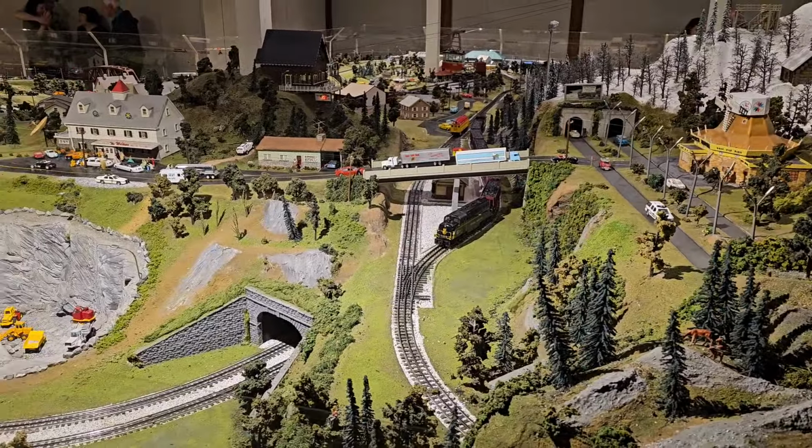Folks, let me move and see if I can trigger the revving of the muscle cars, because it's on a motion switch. All right, let me see if I can walk by. Man, that is cool. Layout goes through being lit up and dimmed, which is pretty cool.